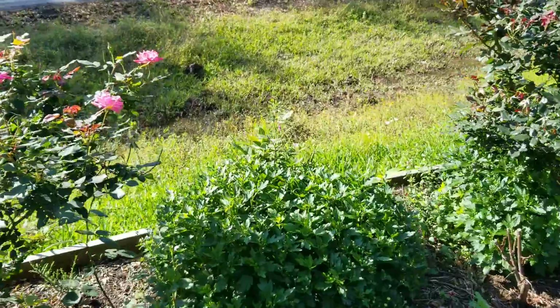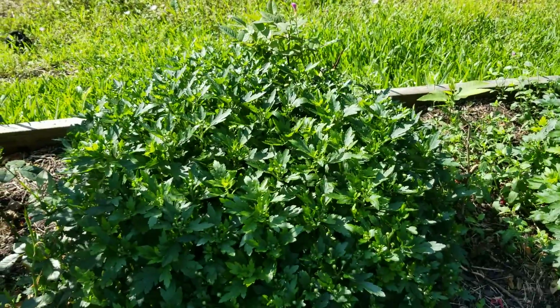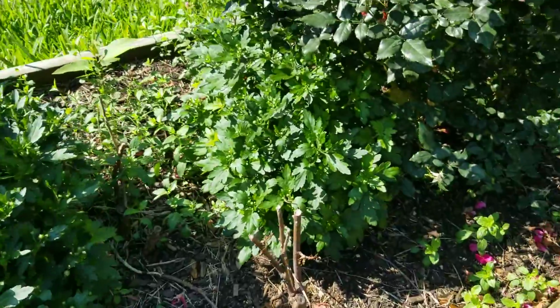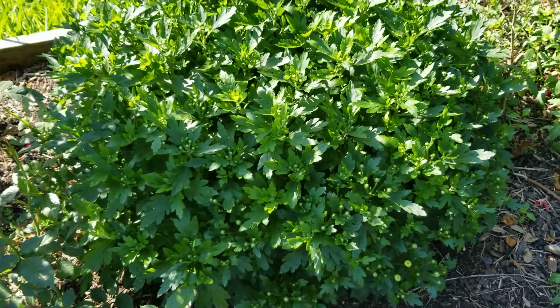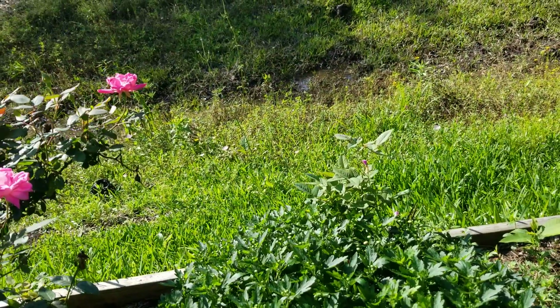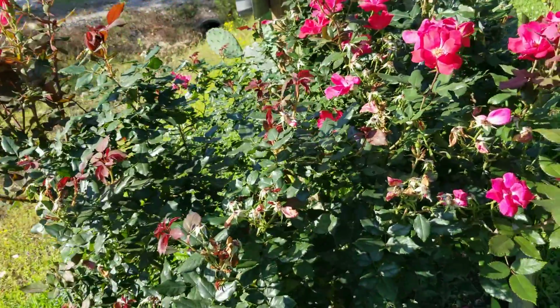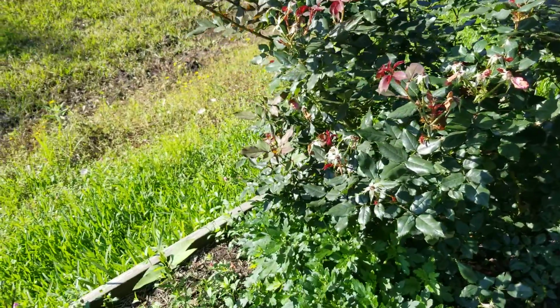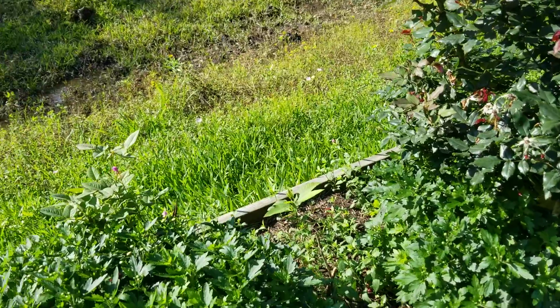My yellow roses that I planted earlier this year are doing good. One of them died. That one there died. But the other 3 are doing good, and they have all had 1 rose each on them, and they're beautiful. And I got pink there and red there. And I had 2 more rose bushes in here, another pink one and another red one, and they both froze.